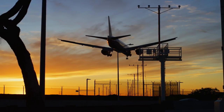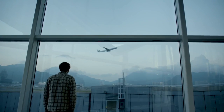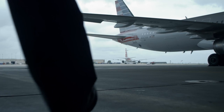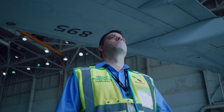When I was a kid, every time an airplane would fly over, I would just look up and watch it. And it wasn't just a quick glance up. I've always had a knack for airplanes. I always wondered how they stay up there. I have definitely been fascinated by airplanes my whole life.